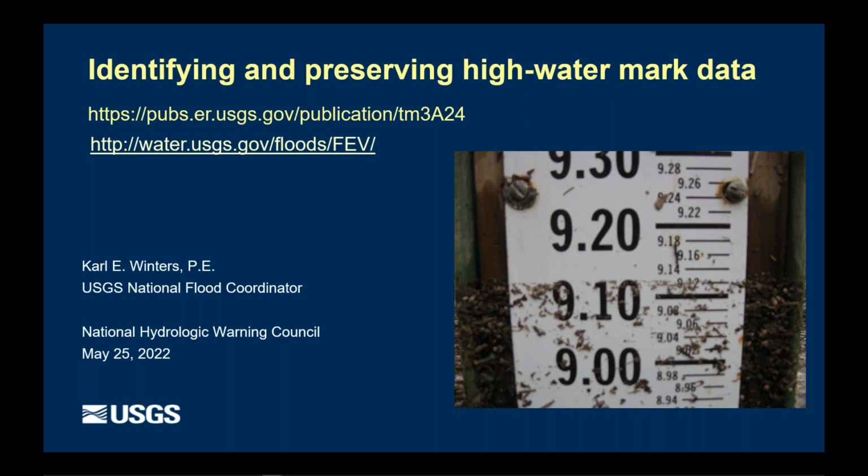Maybe it didn't reach the CSG. Maybe it was under the bottom of the CSG. Maybe it eclipsed it, in a large flood. In a case like that, you definitely need to go out and get a mark. But if it has a mark, that mark is usually good, and we usually accept that as pretty reliable.